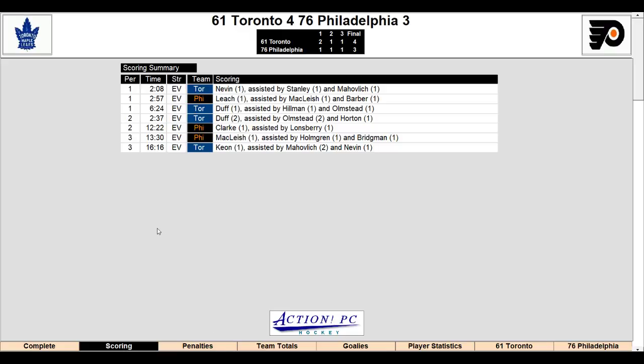All right, this is the scoring. Toronto scored first at the 2:08 mark of the first period. They scored quite quickly. Nevin got the puck past Parent. Assists to Stanley and Malovich. But the Flyers, in less than a minute, tied it up. Leach with the goal, assist by McLeish and Barber as he put it past Bauer. Then Toronto would score the next 2 goals, and it would be Duff both times, at the 6:24 mark of the first period. Duff, assisted by Hamilton and Olmstead.